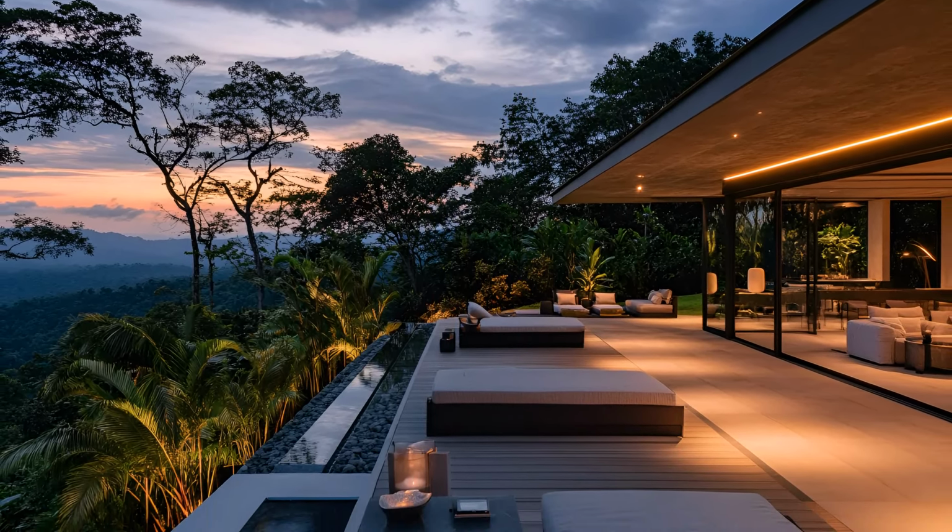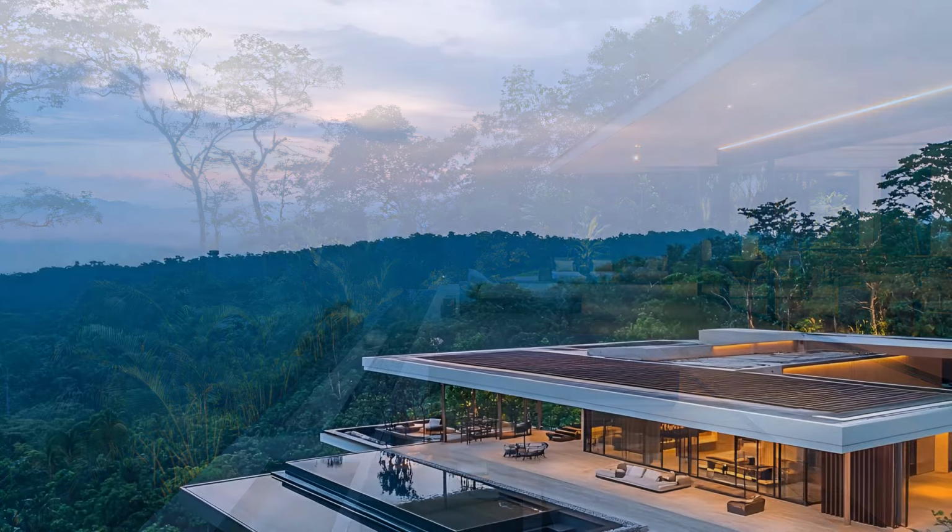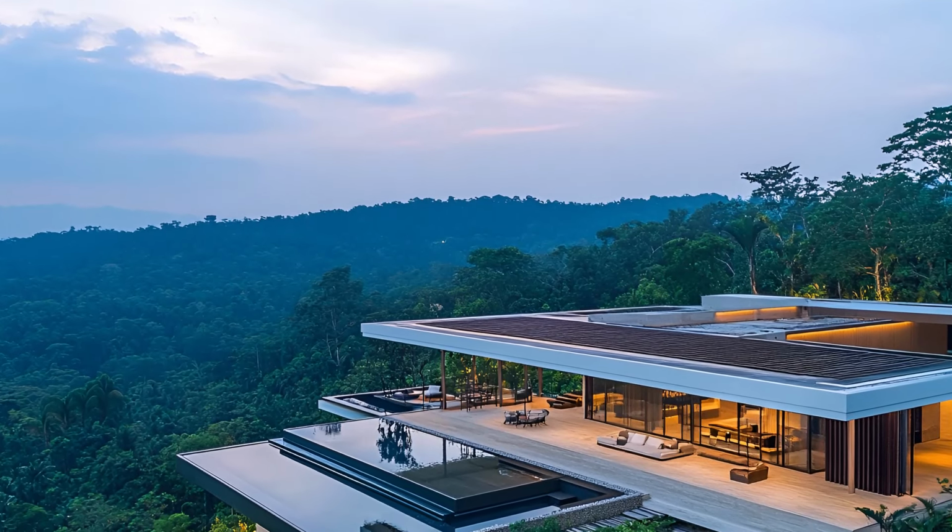Discover the ultimate in modern luxury living. Experience the breathtaking beauty of a tropical jungle from the comfort of your own rooftop deck.